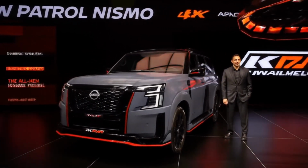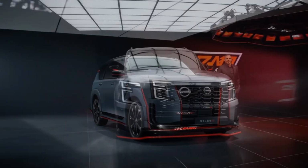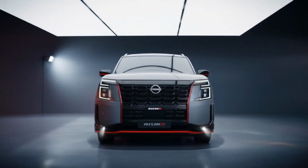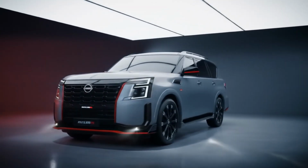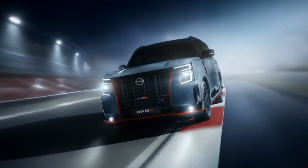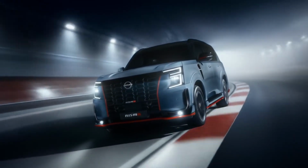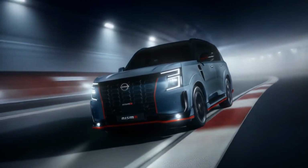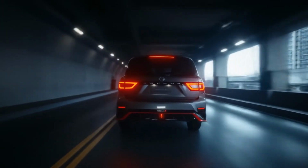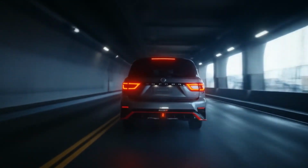Nissan has been selling a Patrol Nismo in the Middle East for a decade, but only now is the United States getting an equivalent, the Armada Nismo. It answers a question few have asked, as it's hard to imagine people lining up to place deposits for a high-performance version of Nissan's largest SUV. Nevertheless, we appreciate the added variety, even if Americans will have to settle for less power.